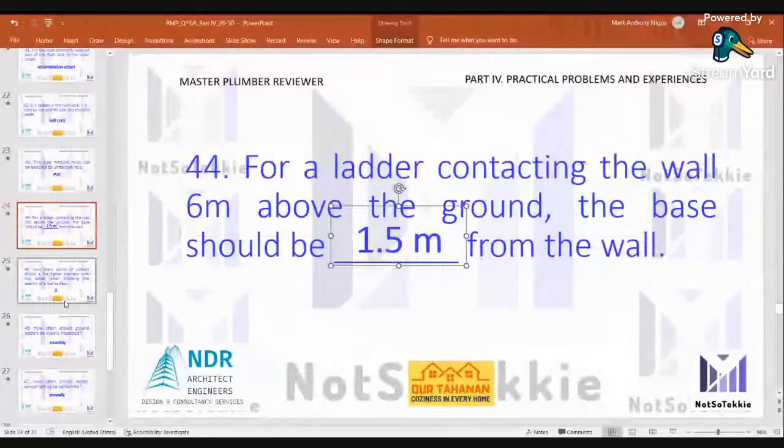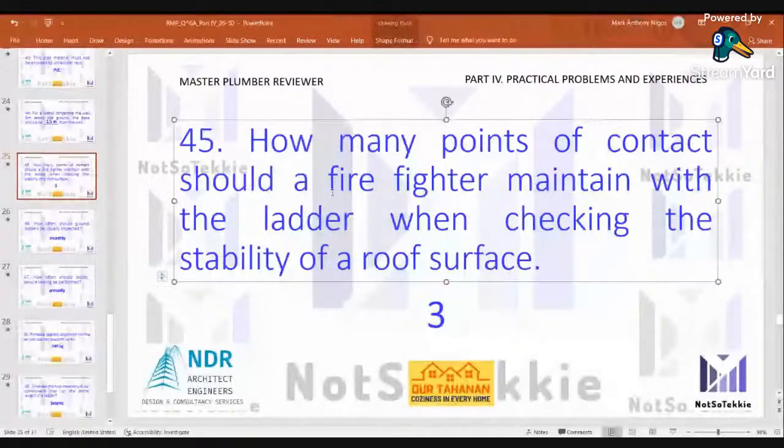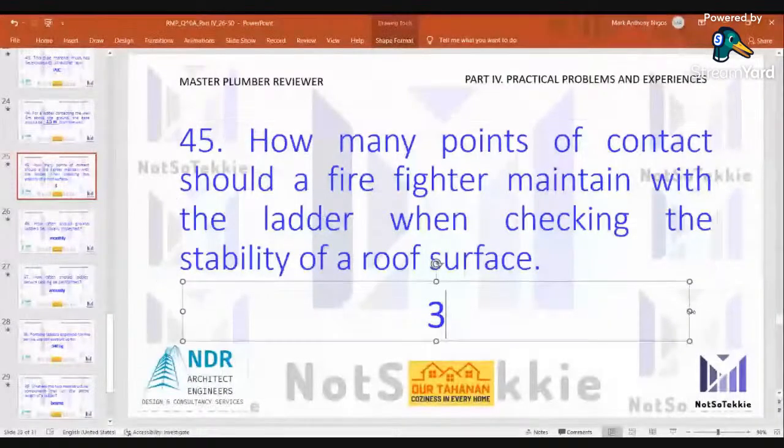45. How many points of contact should a firefighter maintain with the ladder when checking the stability of a roof surface? The answer is 3. Para maging stable, tatlo dapat ang contact ng ladder.